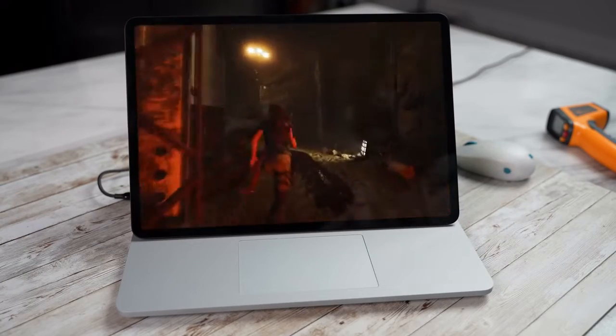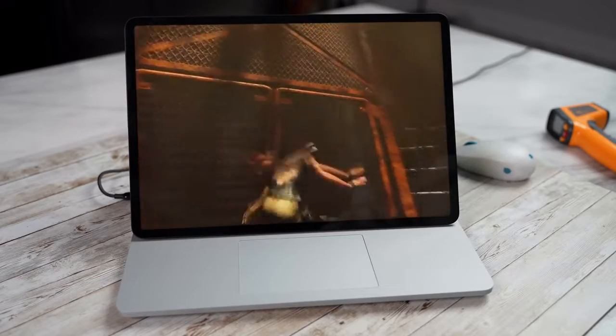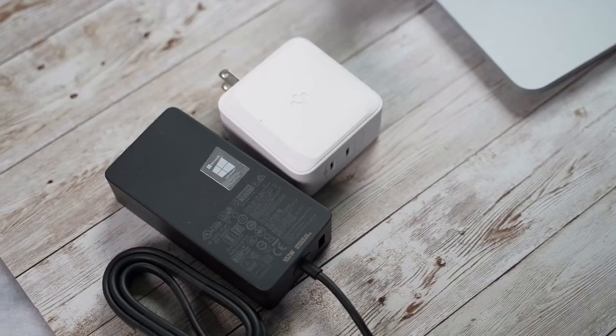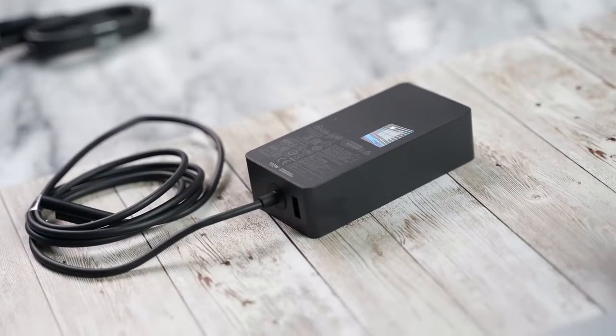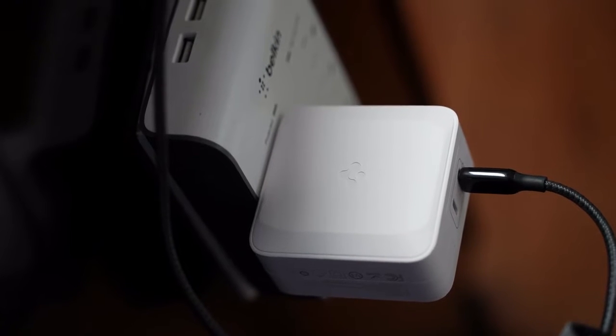The one thing I wanted to see is how gaming performance actually varied using the standard charger from Microsoft or a third-party charger. Microsoft has a 120 watt charger, while the third-party chargers I used were 100 watt PD chargers from either Anker or Speedgoon.